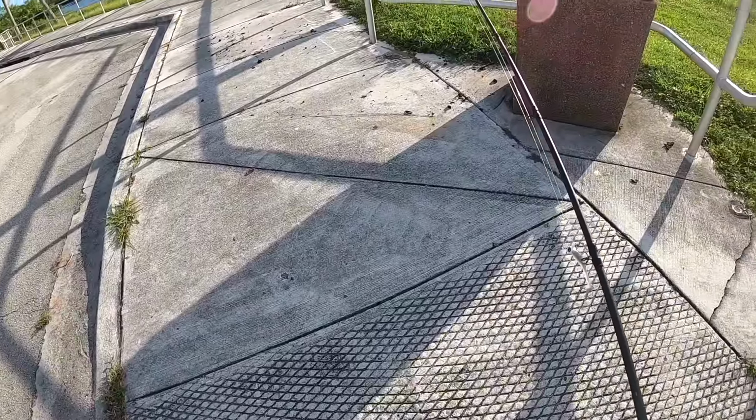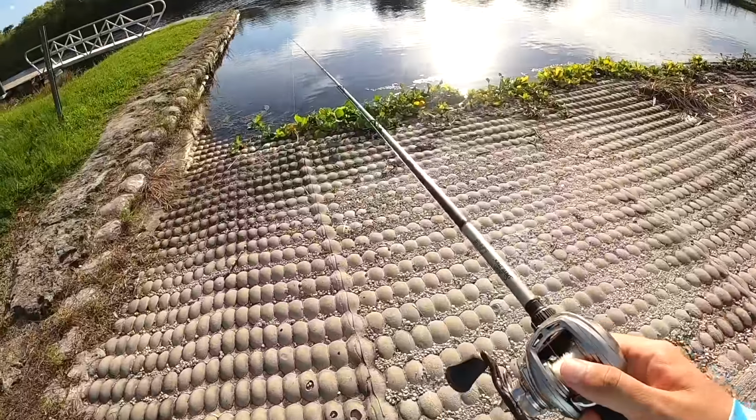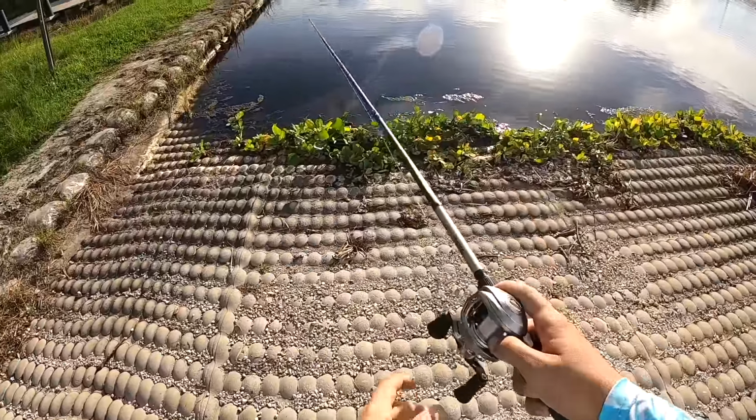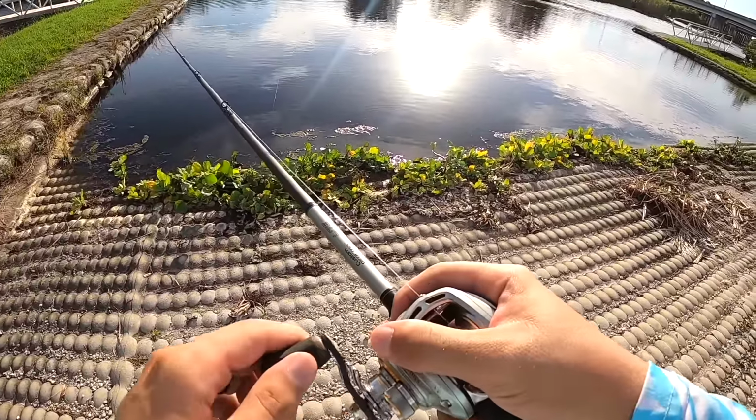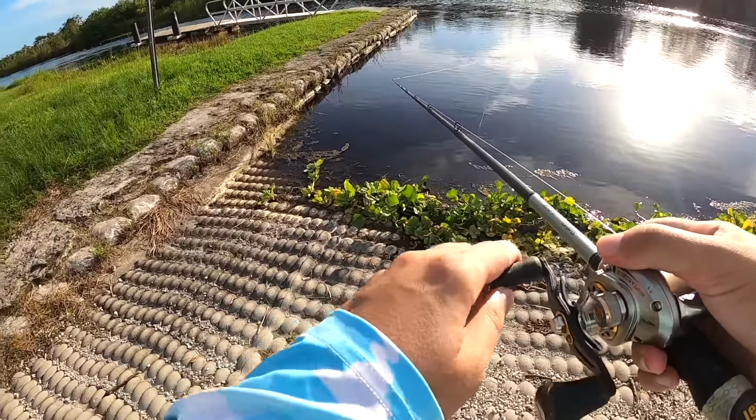All right, spot number three. Dude, it looks like there's some good current here. I don't know if that's good or bad for this area. It's got this nice little boat ramp right here. The boat ramp is closed for some reason.